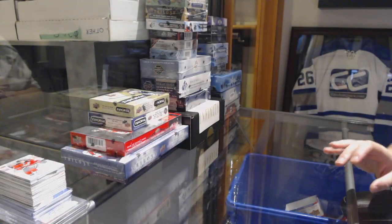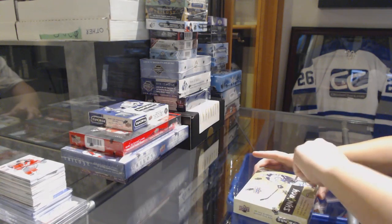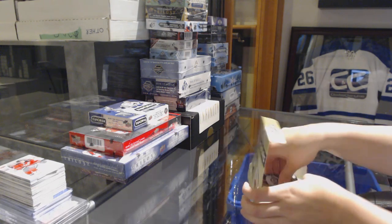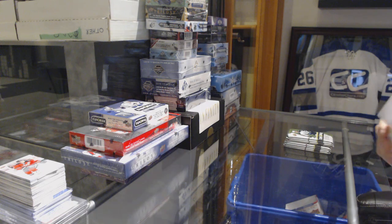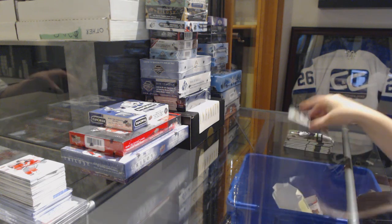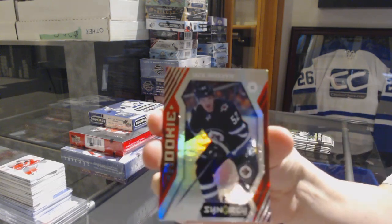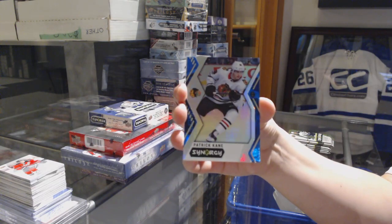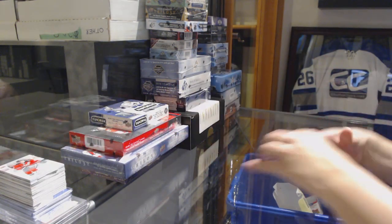LeBase. All right, time for the synergies, 17-18 and 18-19. Winnipeg Jets, Jack Roslovic, blue of Patrick Kane for the Chicago Blackhawks, and impact players for the Blue Jackets, Cam Atkinson.